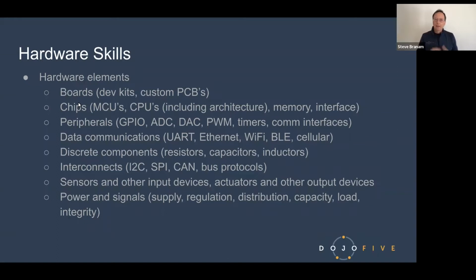And then another very big area is just power and signals in general. So what is your power supply? What is your regulation? How do you distribute the information? What is the capacity? What is the load? And very critically, what is the integrity of all of those? Because poor power integrity, poor signal integrity can just wreak havoc on a system. So you need to understand those concepts and how to chase them down.